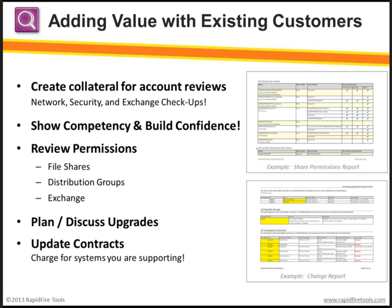They're great collateral for sitting down with the customer and showing them you're doing a good job. It's going to help keep your competition out. If a competitor were to come by with Network Detective, it could potentially make you look bad if you're not keeping things nice and tidy and safe and secure. And these are a good way to stay on top of the game.